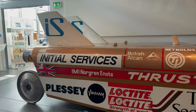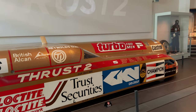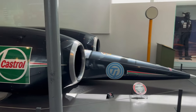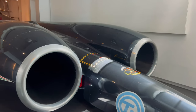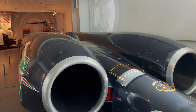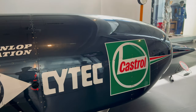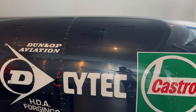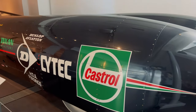So this thrust can travel 1,000 kilometers per hour. Interesting. This one reminds me of Mr. Cruise's vehicle in Despicable Me. So as it says, this is the supersonic car. This is the first car to beat the sound barrier. Yeah, it achieved a speed of Mach 1.03.